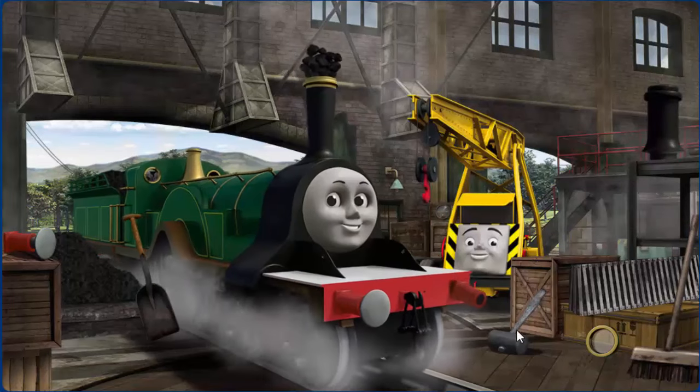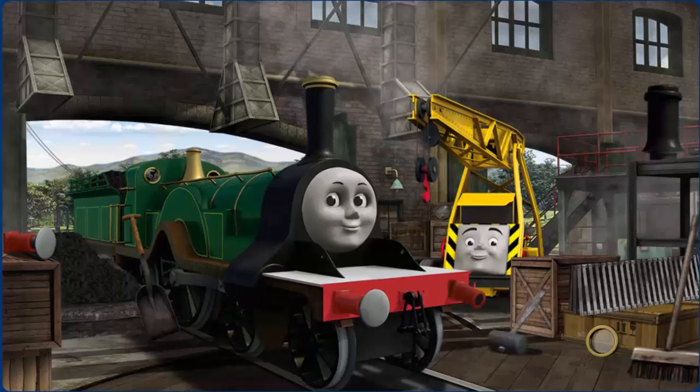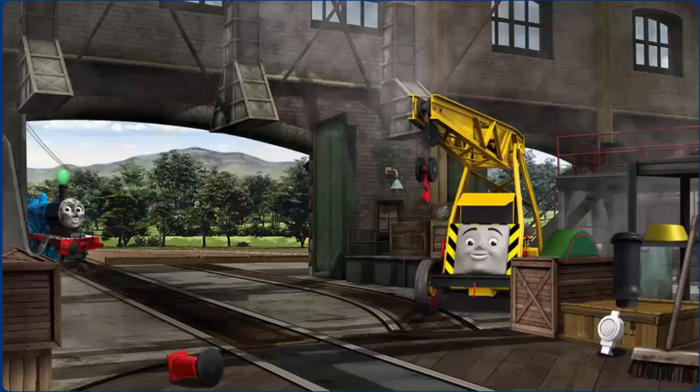Emily's funnel is clogged with coal and her window is broken. Great job, but there's still more to do. Emily's buffer is broken. You fixed it! Emily is ready to be really useful again.